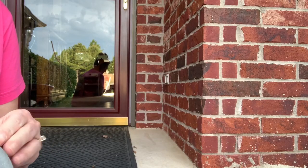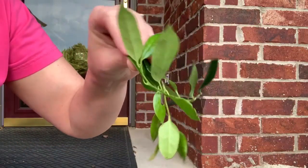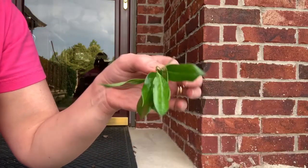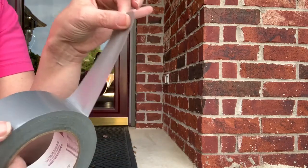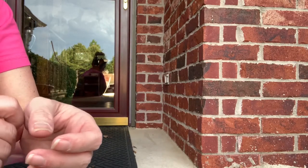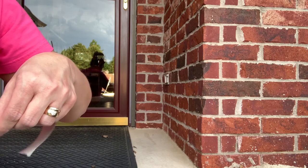Okay, so I just trimmed my hedge and so I have all these wonderful leaves that are going to dry up and die, but before they do that, I'm going to turn them into a bracelet. Okay, so since this is our nature week, I thought this might be a fun activity. So I've got some duct tape. If you don't have duct tape, you can do masking tape, but I'm just going to measure my wrist and cut it just a little bit bigger.